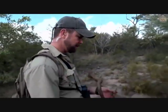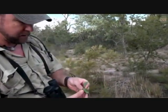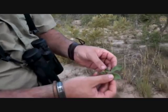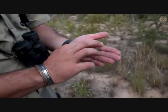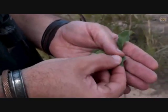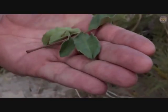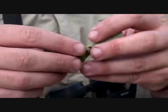So folks, we had some interesting steenbok activity with a little scraping in the ground, but we'll find you one of them another time. Something I did find, and it's for you to remember now, here we have the little baby leaf of the marula. You can see the little stalks and the leaf. It's got that almost whitish sort of color to it, if I wipe it there.